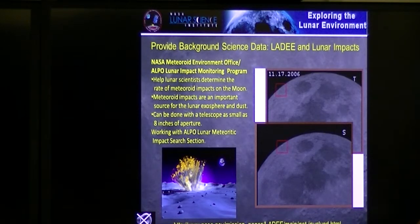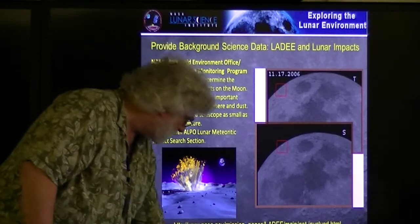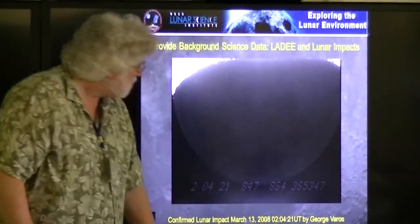So what we're hoping to do is have a network of observers around the world watching the moon during our mission, recording those impacts so that we can correlate changes that LADEE's instruments see in the structure and composition of the lunar atmosphere with these impact events, and thereby better understand the role of impacts as a source for the lunar atmosphere.